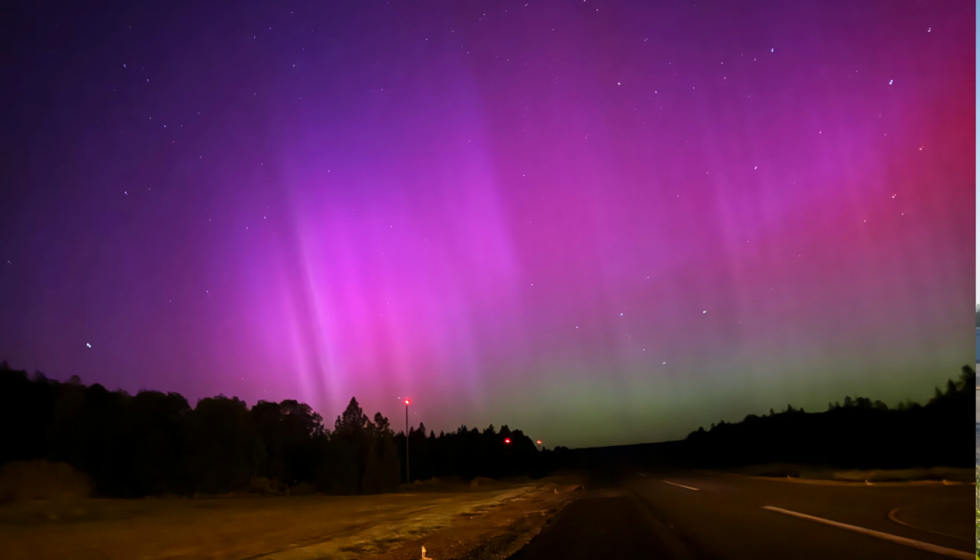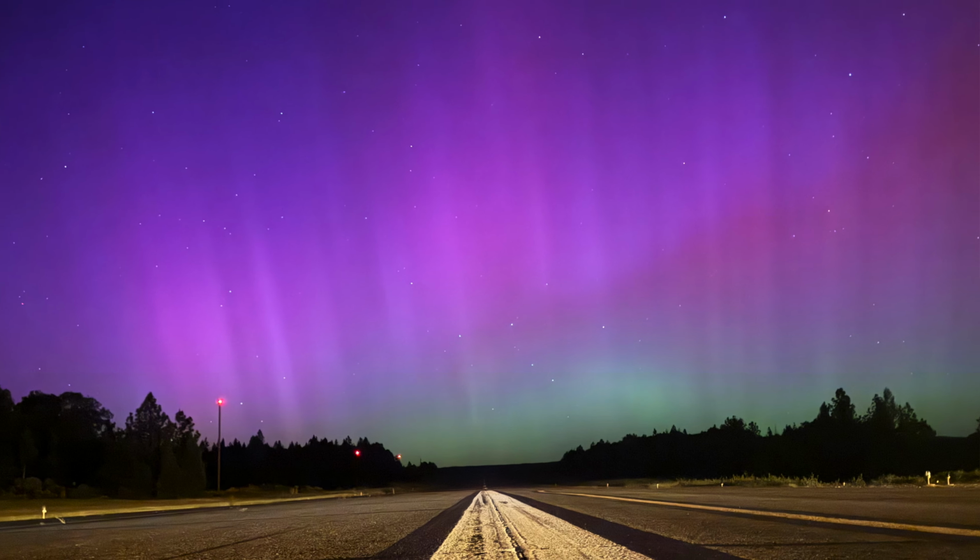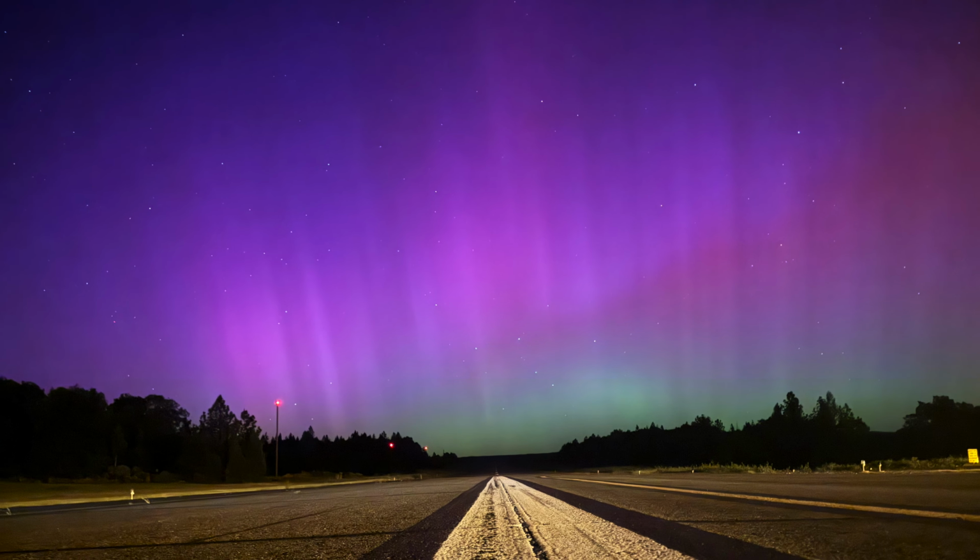The phone really captured it a lot better than you could see it with the naked eye. You could still see it with the naked eye, but it just wasn't quite so vivid. But once we put our phones up and took a picture, it was quite beautiful. The locals though, I think they left before it really got going because we didn't really start seeing it till about 11:30.